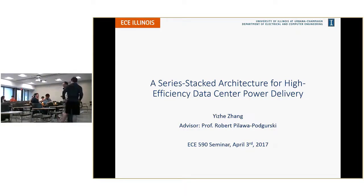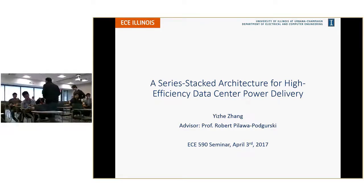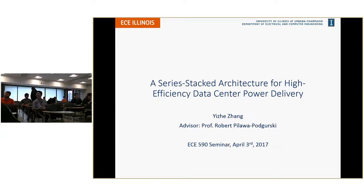Data center power delivery, a series stacked architecture. Our first speaker is Yizhe Zhang. He is currently a master's student in the ECE department at the University of Illinois. He got his bachelor's degree in electrical engineering from Tsinghua University in China. His research is on power electronics with a focus on high efficiency power delivery for data centers. So please.